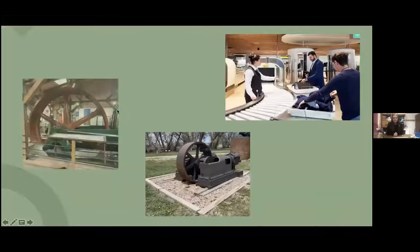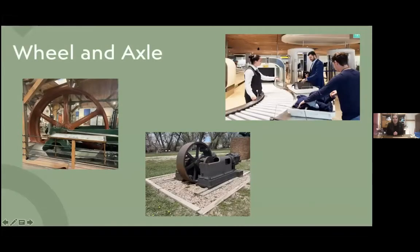Okay, so we'll move on to our next simple machine, which is the wheel and axle. A wheel is a circular object and an axle is the midpoint around which it rotates. Axles are typically real points through the wheel, but they can also be invisible or imaginary points. It's just the center point of your circular wheel, essentially.